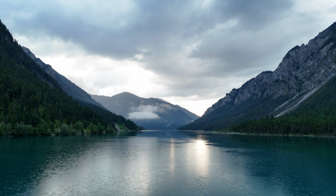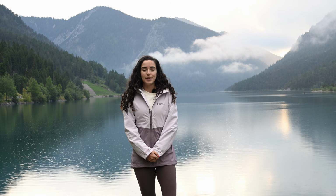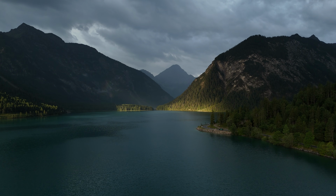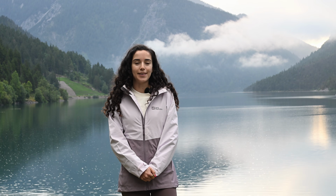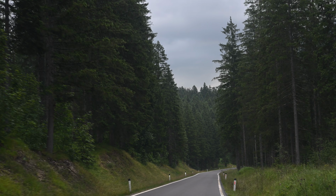We woke up for sunrise this morning after our first night in the campervan, staying beside this beautiful lake here in Austria. It's called Plancy Lake. I'm not sure if I'm pronouncing that right, but it's absolutely beautiful. Yesterday we spent the day driving through Germany, so there wasn't really a lot to show you, but today is where the trip really begins, as we'll be in the Dolomites by this afternoon.